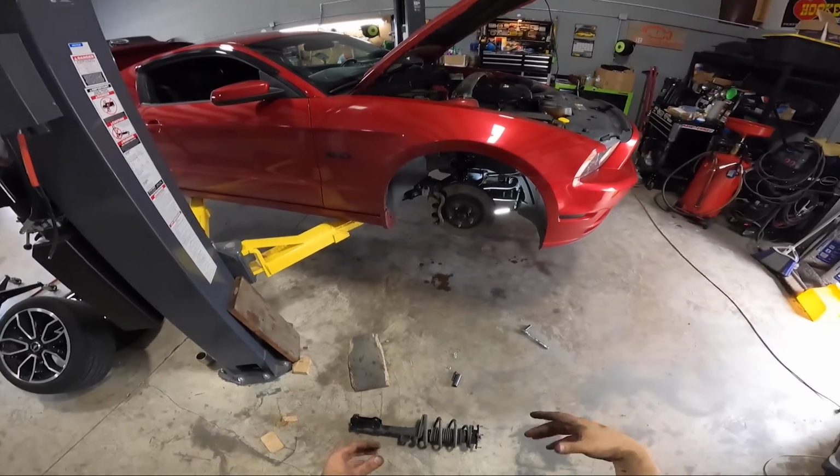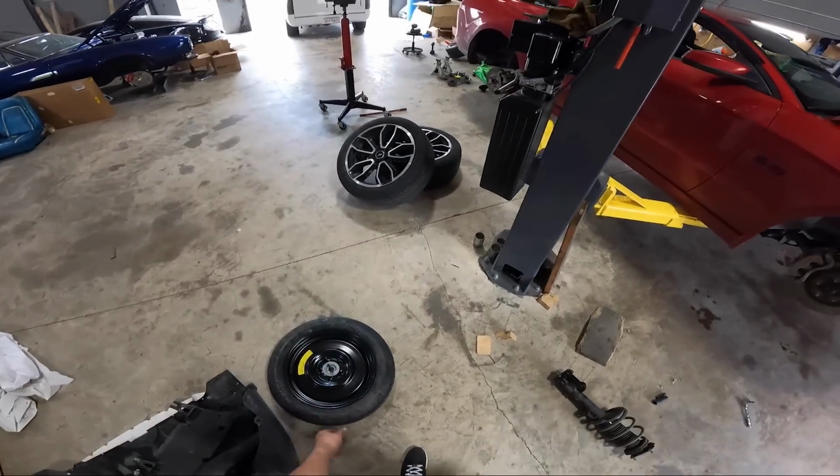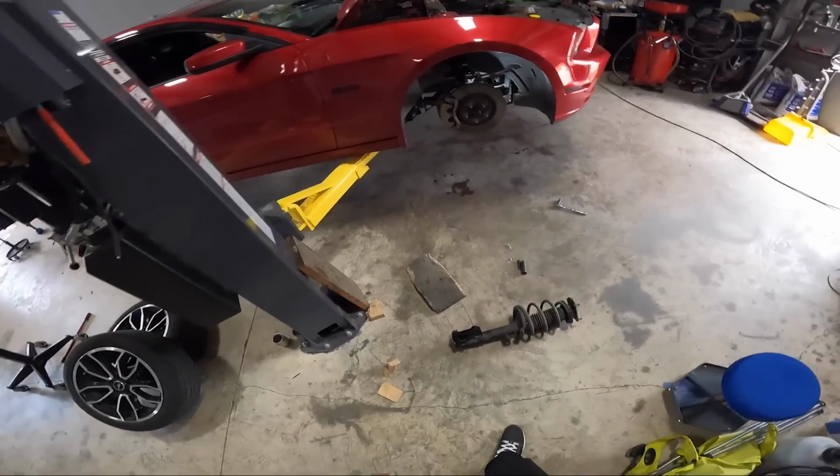Then we're gonna get the car back up in the air and tighten everything down, make sure everything's good to go. But after that, we'll pretty much be done with suspension parts. We'll just throw on our new sway bar links, tighten up everything in the rear, and then we gotta get started running lines and running electrical. So let's get into it.